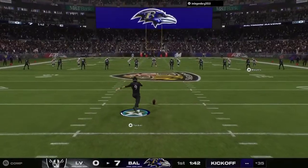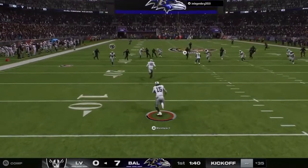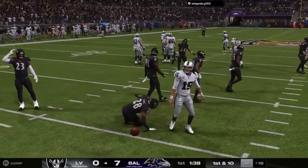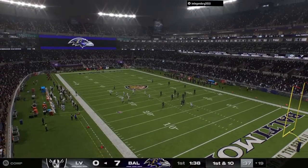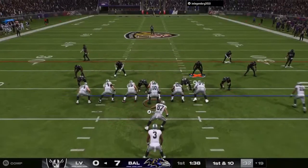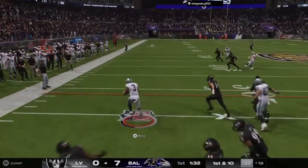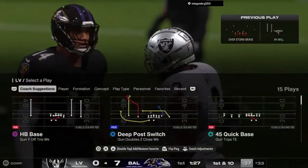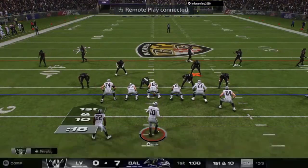7-0 is our score as this kick is sent into the air. A return now from the 4. And he will get cut down short, shy of the 20-yard mark. They'll start this on the ground, and here's White. Up the sideline, past the 30. Needs to be marked down up around the 33. So they come to the line for 1st down and 10.